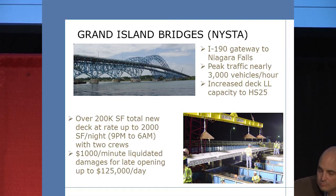The Grand Island Bridges is a major route to Niagara Falls. Peak traffic of around 3,000 vehicles per day. This exodermic deck system allowed the deck to be rated for an HS-25. This is a nighttime closure. They had 9 p.m. to 6 a.m. closures, and they were achieving 2,000 square feet per night. And you can see some liquidated damages there of $1,000 per minute if they didn't get the bridge open by 6 a.m., or up to $125,000 per day.